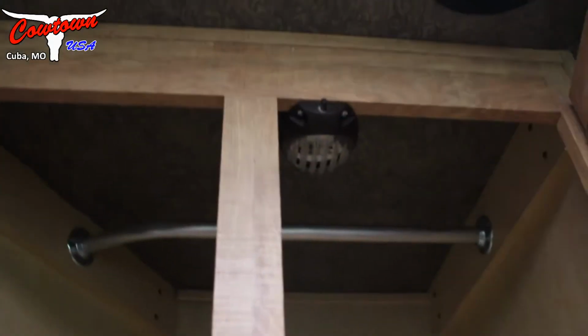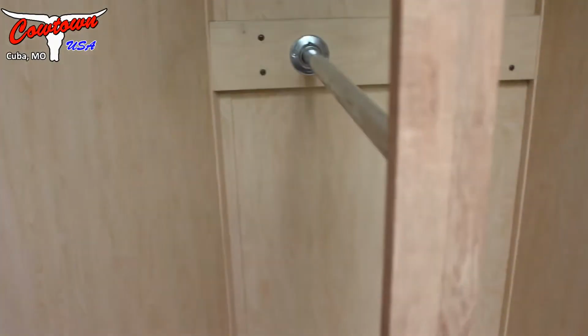Okay, let's see what we got here for storage. Okay, hanging, and more hanging closet. You can add shelves if you like, make a pantry out of it. Okay, then let's come in here. Okay, hanging closet there.